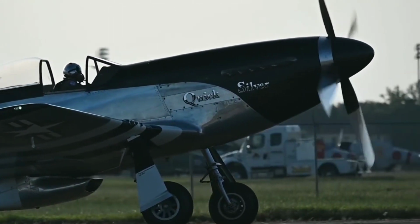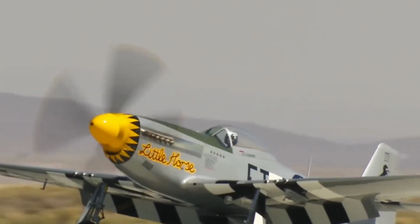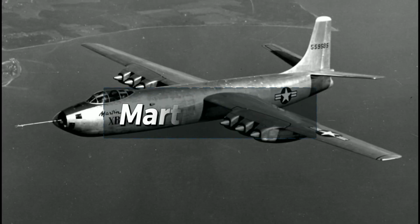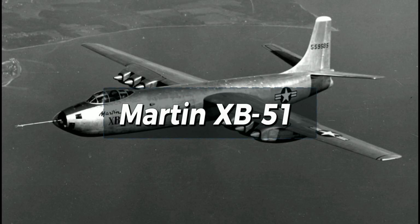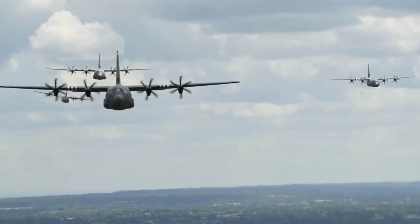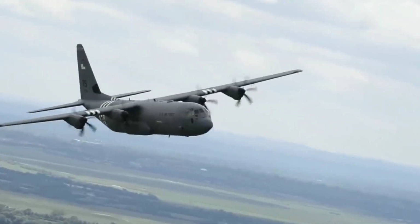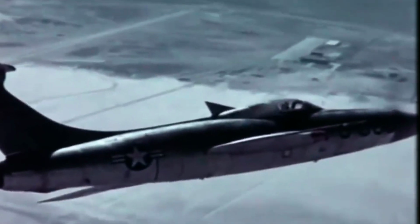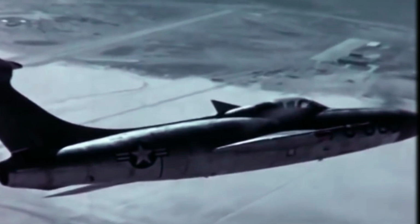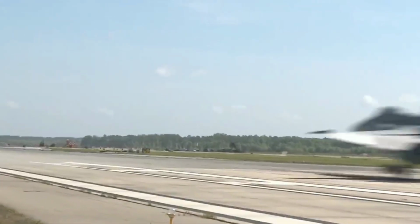Another example of a strange aircraft design from the Cold War era was the Martin XB-51. This aircraft was designed to be a high-speed bomber with a swept-wing design and a single jet engine mounted at the rear of the fuselage. However, the aircraft suffered from a number of technical problems, and only two prototypes were ever built.